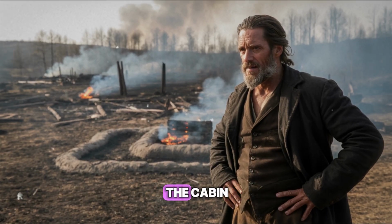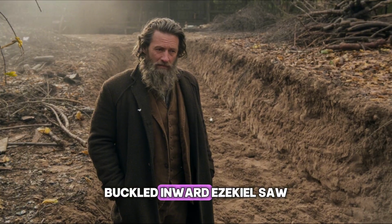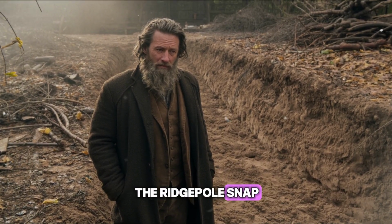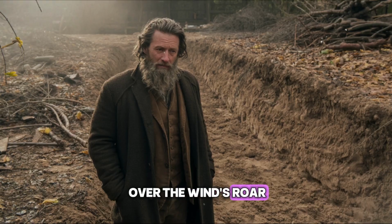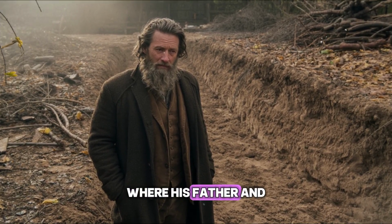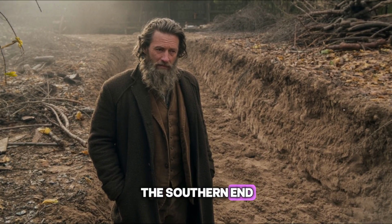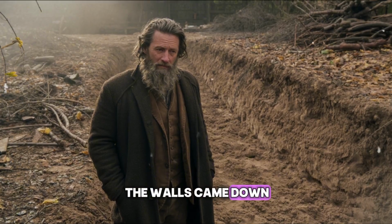The western wall of the cabin, struck by wind at a new angle, buckled inward. Ezekiel saw the ridgepole snap, heard the crack even over the wind's roar. The roof collapsed onto the northern half of the structure where his father and Ruth had been standing. Caleb, who had been near the door on the southern end, was thrown clear as the walls came down.